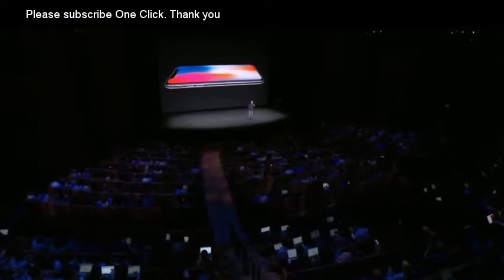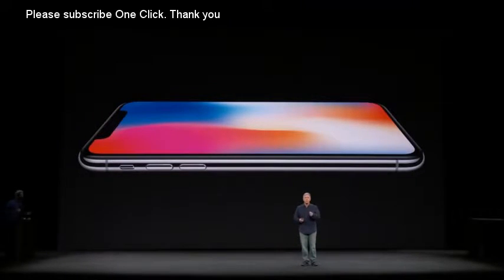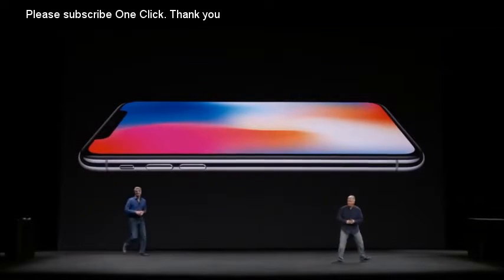So iPhone X is packed with innovative technologies that enable new user experiences. I'm really excited to invite out Craig Federighi to show you iPhone X and what it's like to use it for the very first time. Craig? Hey, everybody.